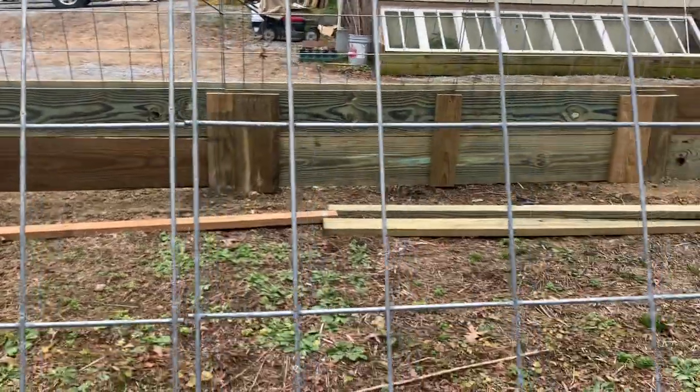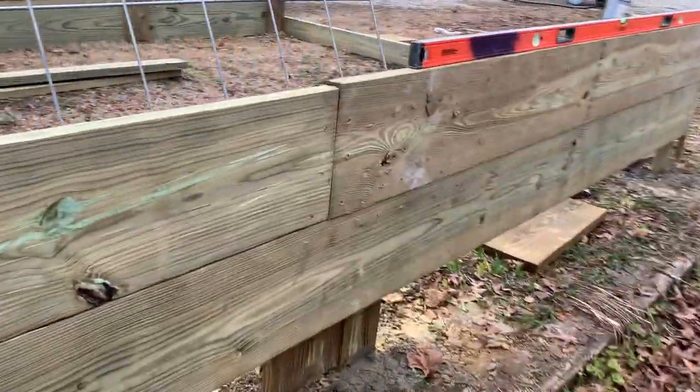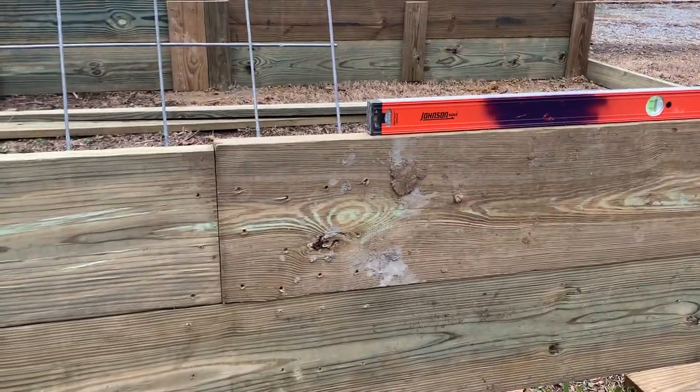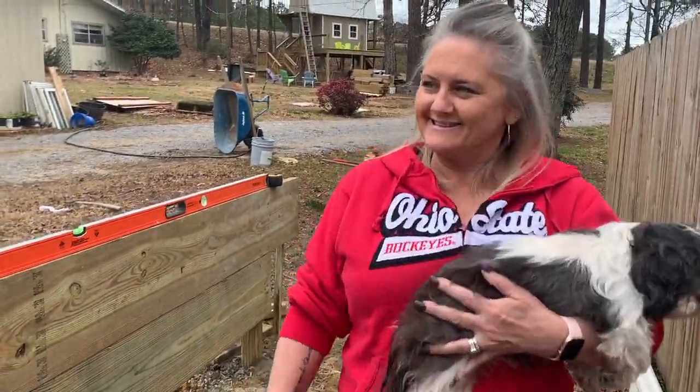But anyhow, I'm going to have Deb come over here and help me mark a line on this so we can get on with this project. And there she is. Get on with this project.